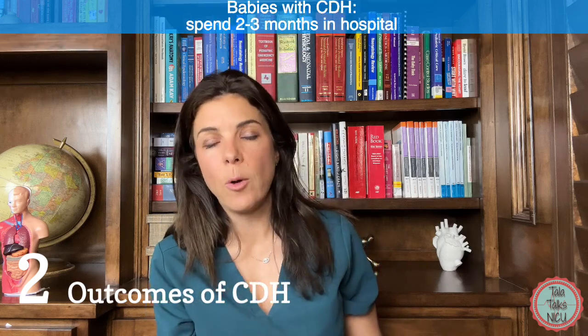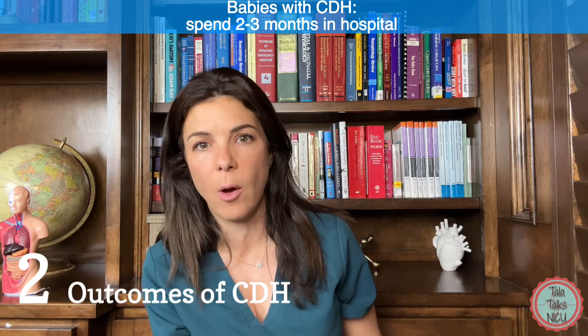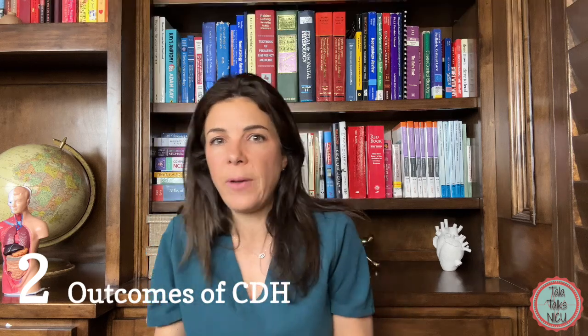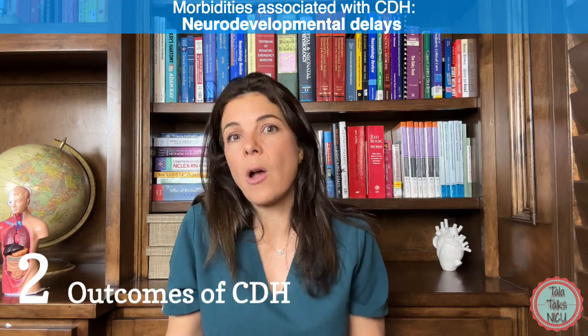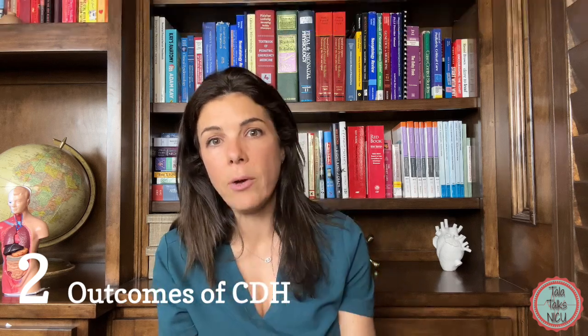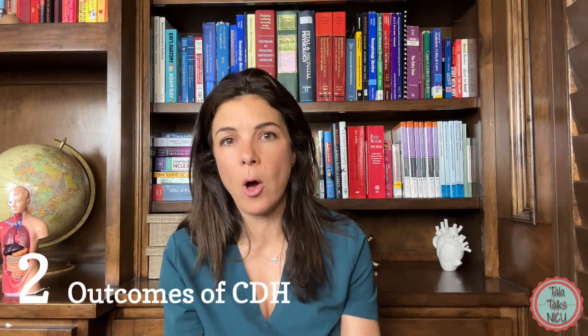Babies who are diagnosed with CDH generally spend between 2 to 3 months in hospital. And so, as you would expect, with that and the feeding issues and the breathing issues, these kids are at increased risk for developmental issues as well. Hearing loss is more common in these babies as well, especially if they were on ECMO.